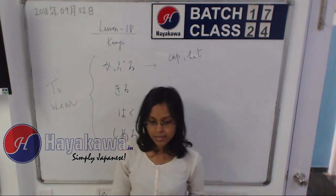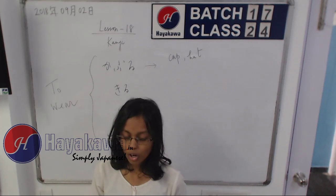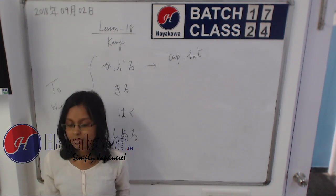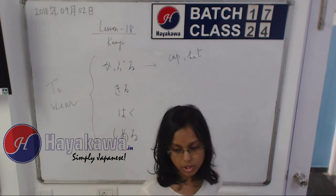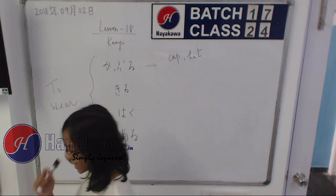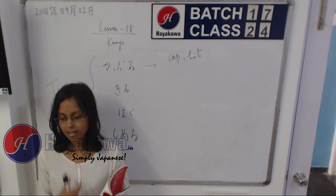Okay, group 2. Zubon, pants. Skato, skirt. Kutsu, shoes. Kutsushita, socks. All of this, there's something that you pull from below. Skirt, pant, everything you pull from below. So for all of that, it's haku or hakimasu. So it will be zubon o hakimasu, skirt o hakimasu, kutsu o hakimasu. And finally, for necktie alone, it's a very different verb. It's shimemasu. Necktie o shimeru, to wear a necktie.